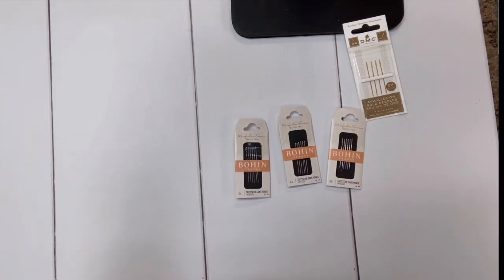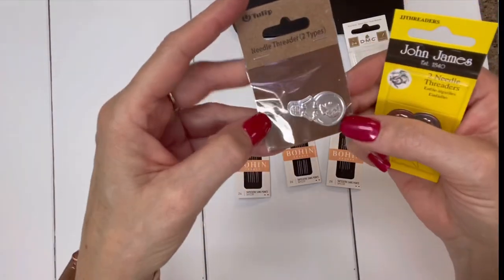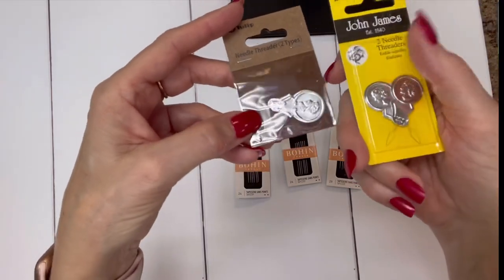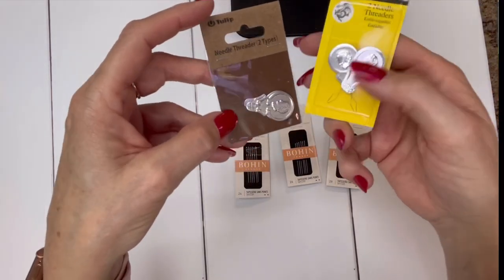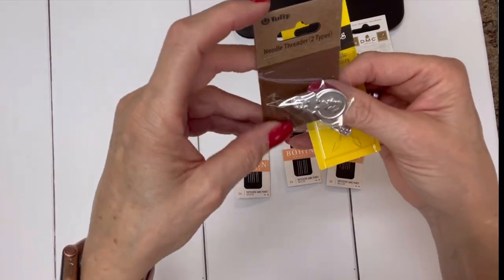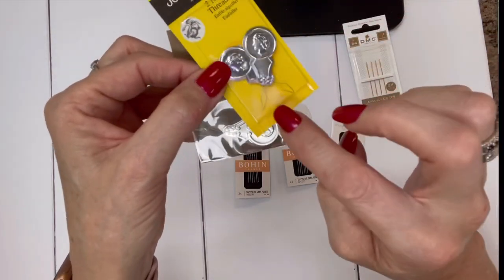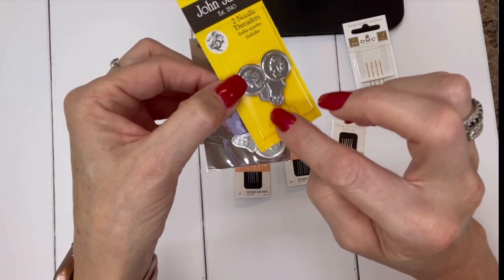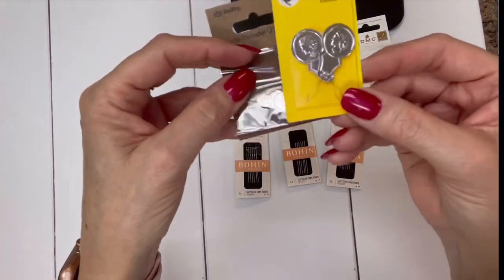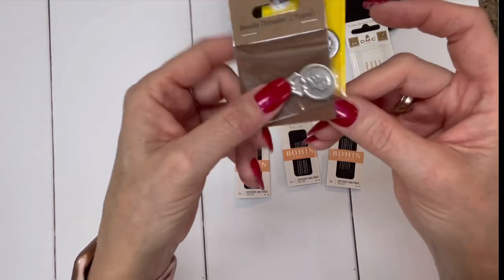So when it comes to threading your needle, I just use these really inexpensive needle threaders. If you've gotten Happy Mail from me in the past, then you've probably received these in the mail from me. This is a Tulip needle threader. There's two in this package. And then this is a John James. Basically, you just take the little metal eye here, stick it through your needle, put your thread in, and then gently pull it back through the needle. And there you go. And no, I'm not going to demonstrate that because it's pretty easy to do.